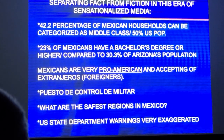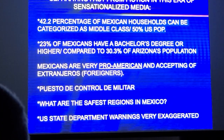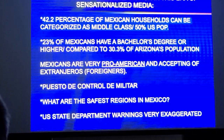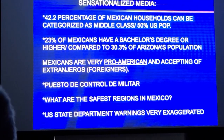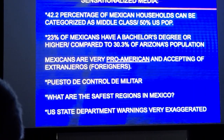Mexicans are very pro-American. They like us. And the name gringo is not a disparagement. It just means we're from the North. In fact, they call Canadians gringos, Americans gringos, and Europeans gringos, okay? But they like us. So there's something called a puesto de control.